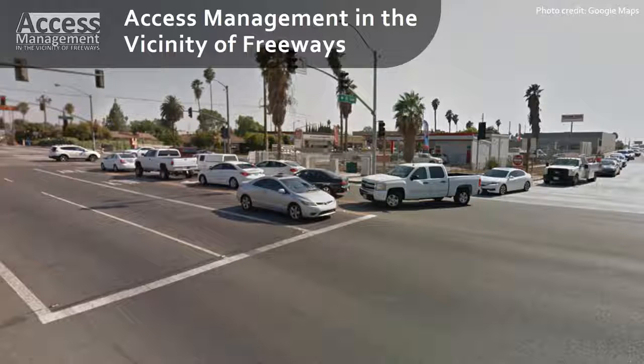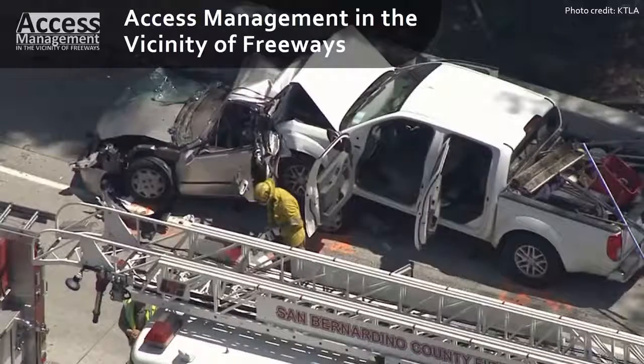The reason why it's important is, see, there's a problem here. You have the frontage road, and there's the red light, and you only have about 100 feet, and everybody's backing up onto the freeway. And I don't have to tell you why that's a bad thing. You don't want stopped cars on your freeway.